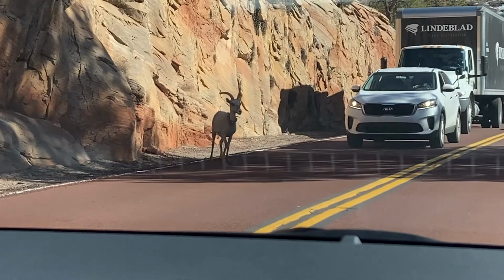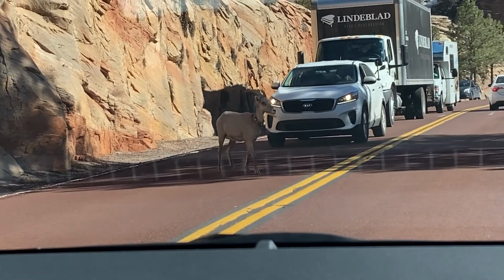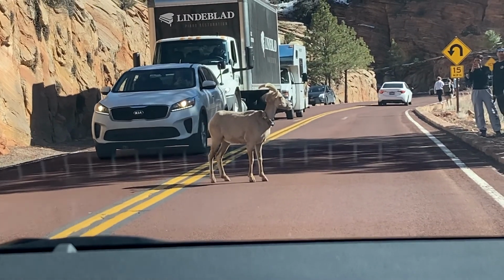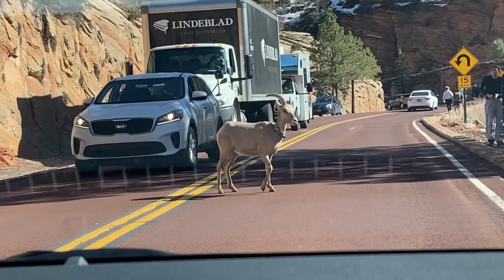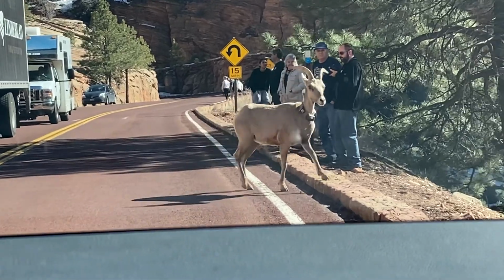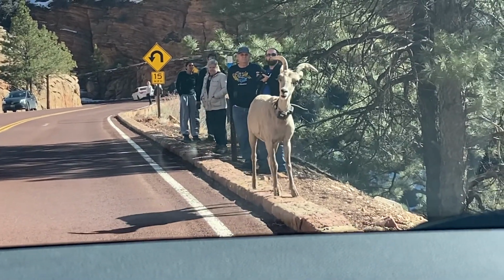I think this is my favorite part of the day. We got to see some mountain horned sheep. And this one that was crossing the road came pretty close up to my window, so I got to see him pretty up close, and it was really cool.